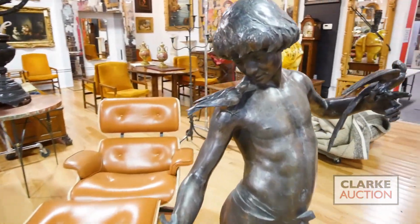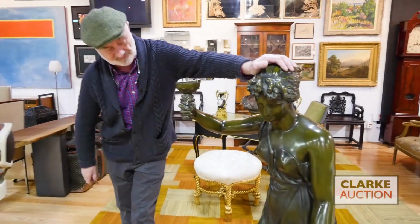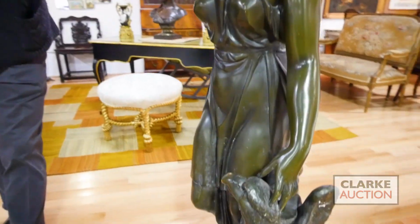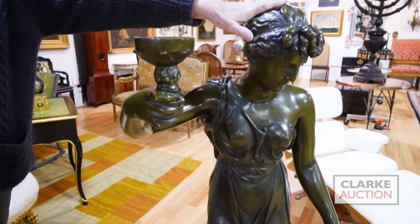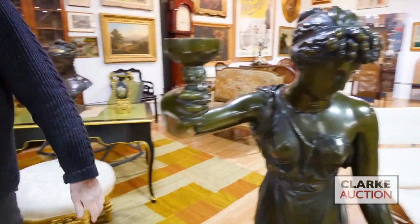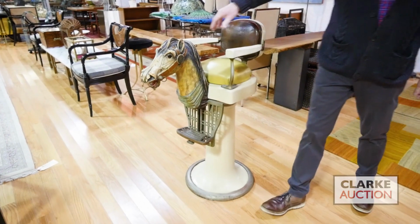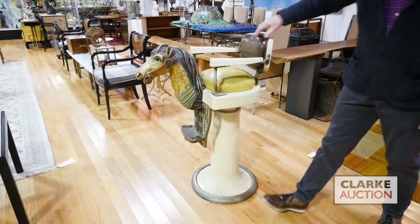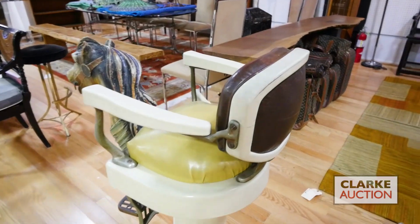Speaking of which, let's go over here. Sorry, I'm running you all over the place. We have this other wonderful bronze with the big eagle seated at the foot. It was probably a lamp at one stage, but it's not wired up for one now. And then I'm going to finish off right here with this, one of my favorite pieces in the sale, child's barber chair. Look at the carved and painted wooden horse head on it. Really beautiful, wonderful original condition.